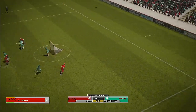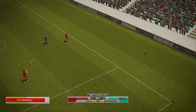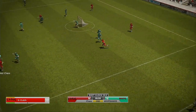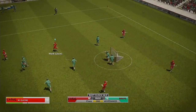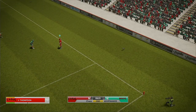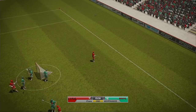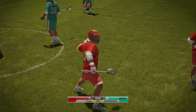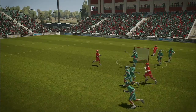Six, with a blast. Wide of the goal with that shot. Left side left. 10 steps in and shoots. That's gone wide. Red ball. Rips it in. Goal! The away team gets one. That's two goals in the game now for him.